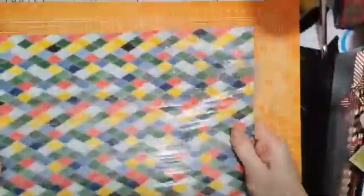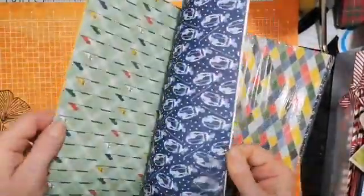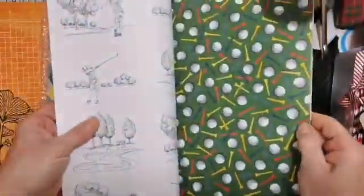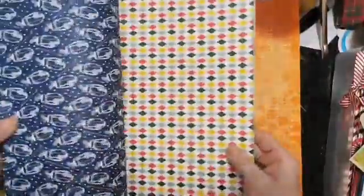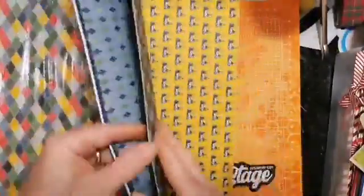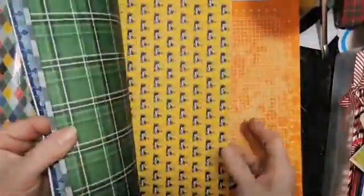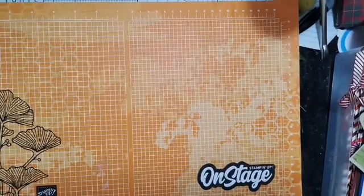These were the papers I had as an all attendee giveaway at On Stage. I think we did flick through these the other day. These golf, we've got the images that you can colour in, as well as all the fabulous checks and argyles and golfing images. And there are stamp sets and dies and things that go with that, but that wasn't one that I ordered. It's part of my project premiere. I don't have any golfers in the family.